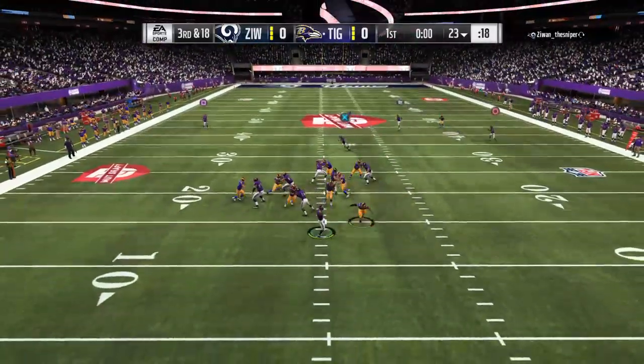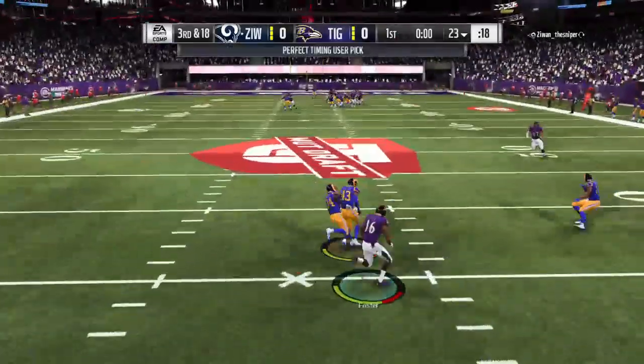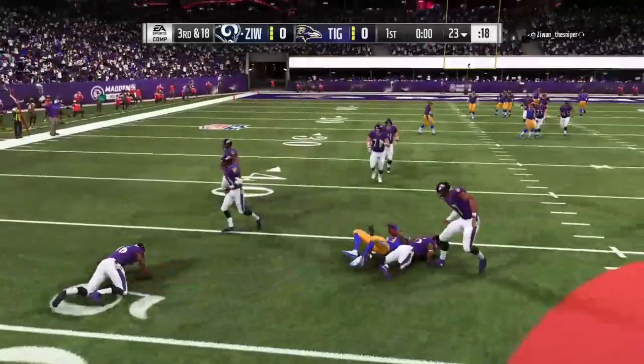Throwing on third and long. Murray going up top. This is intercepted. Picked off by Marcus Williams. And he will be brought down, but he's got the interception on the final play of this first quarter.